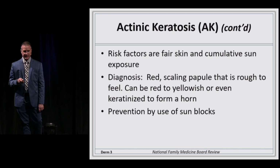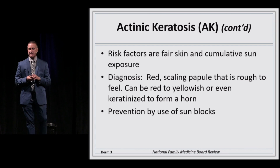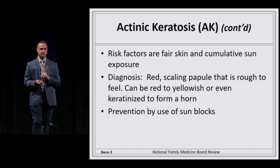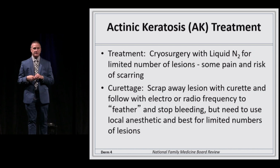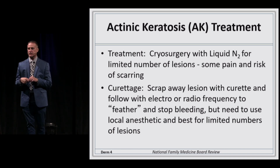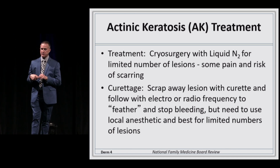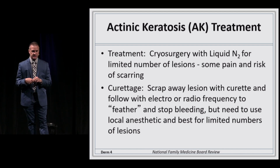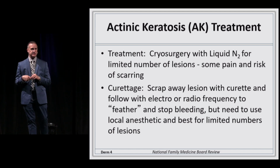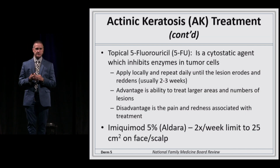squamous cell. If there is a keratotic horn, you do want to biopsy those because about 10% of patients with keratotic horns can have squamous cell at the base. And a lot of times it's squamous cell in situ. The treatment for actinic keratosis, if it's localized, you can use cryosurgery, liquid nitrogen, or nitrous oxide probes. They do hurt, and so it's sort of limited by the extent. You can curettage them and feather, usually with anesthesia and a radiofrequency unit, but limited in terms of its scope.